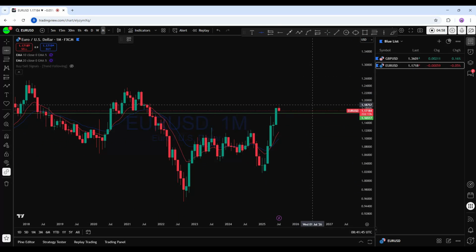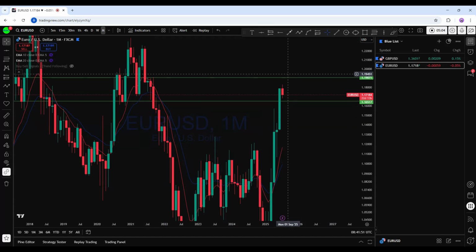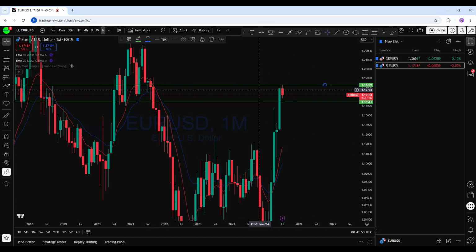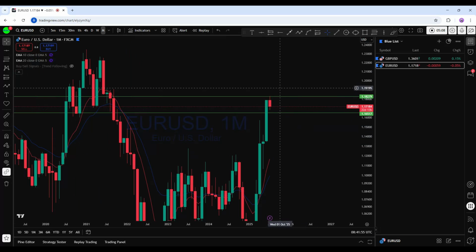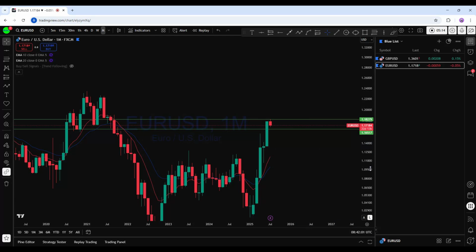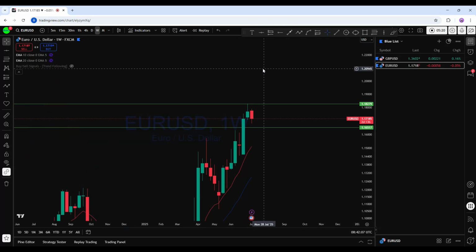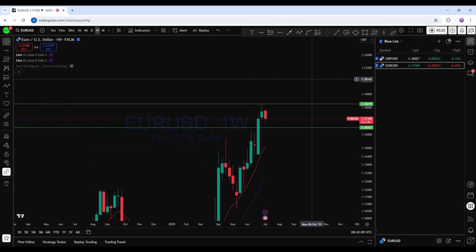From longer term picture, on the monthly on euro dollar, the price has reached that level, which is an important level, and from that zone we can see the price started to pull back again. And as the market has created an overextended move, we can expect now a potential deeper pullback on euro dollar from the monthly perspective here.